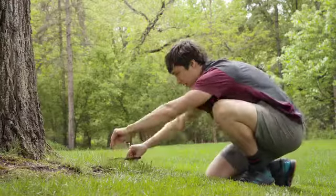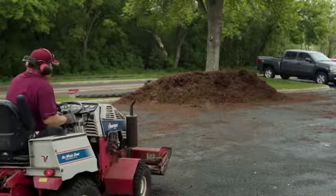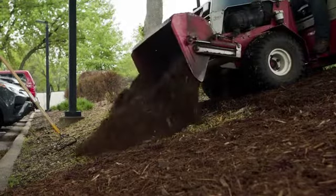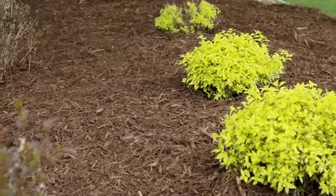How often do you need to do landscaping on a property? Well, there's different variations of landscaping that we do, but when it comes to what we're doing today, the mulch, most people do it every year or two. The colors tend to fade after about a year in the sun, and nothing makes a yard pop like some fresh colored mulch.